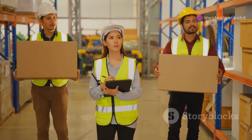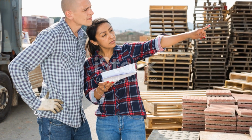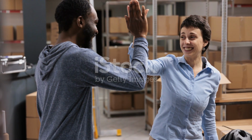Remember, safety is a continuous effort. It requires constant vigilance and a proactive approach. By working together and staying committed, we can ensure that our workplace remains a safe environment for everyone. Let's celebrate our achievements and continue to strive for excellence in safety. Together, we can make a difference.